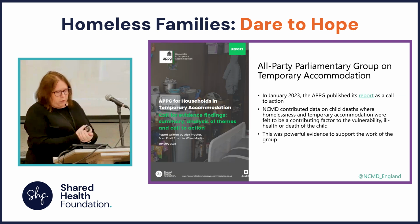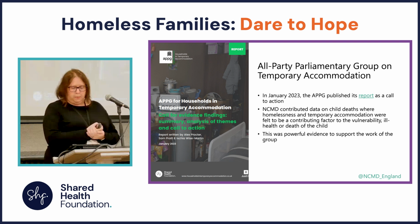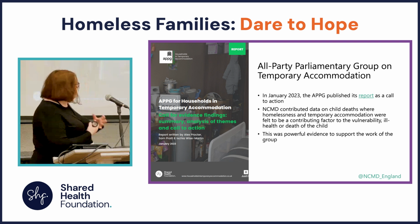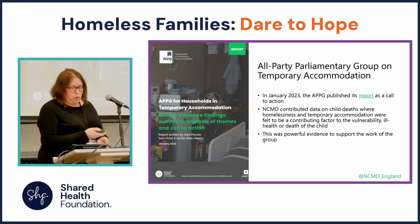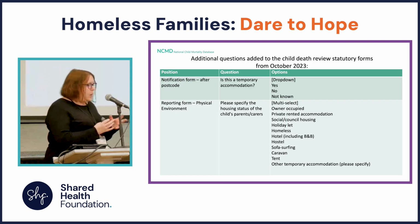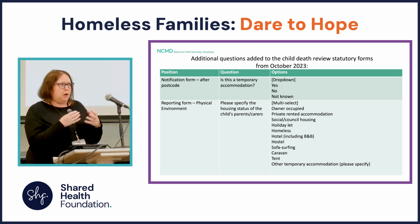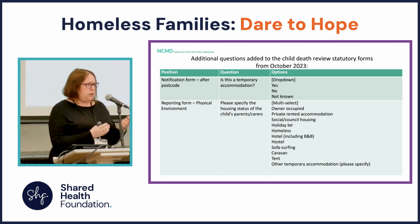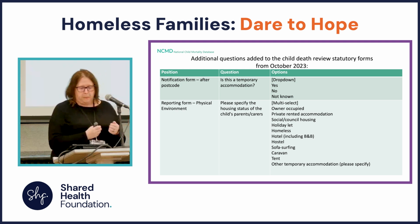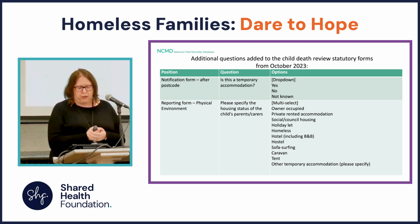So we did that piece of work for Shared Health Foundation, and that contributed to the APPG publishing this report, which I'm sure we're all aware of. And we were very pleased to be able to provide this evidence to support the work of that group. Following on from that, we had a really helpful discussion about how we might be able to better identify and record deaths where these issues were present. And we didn't have any specific questions in the data set prior to this discussion with Shared Health.